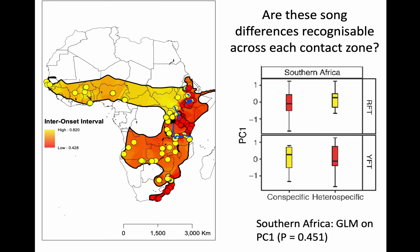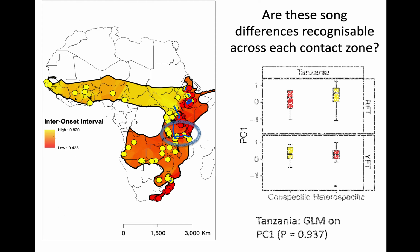So the question is, are the song differences recognizable across each contact zone? Well, we performed playback experiments to test this. What we found was that across the contact zone in Southern Africa, neither yellow-fronted tinkerbird nor red-fronted tinkerbird responded any differently to conspecific versus heterospecific playback. In Tanzania again, there were no differences in responses of yellow-fronted tinkerbird nor red-fronted tinkerbird to conspecific versus heterospecific playback. So it appears that they don't differentiate between the songs.